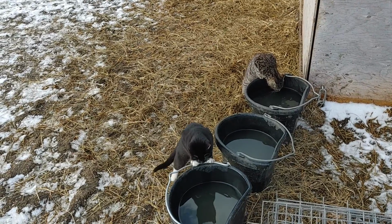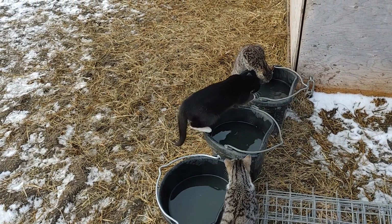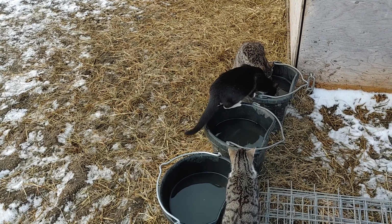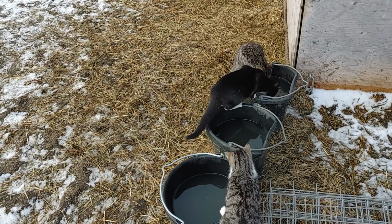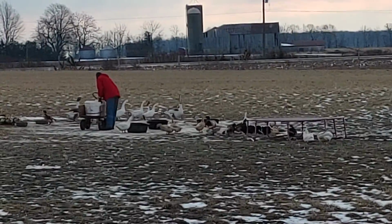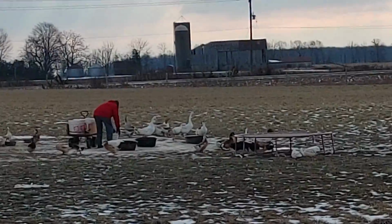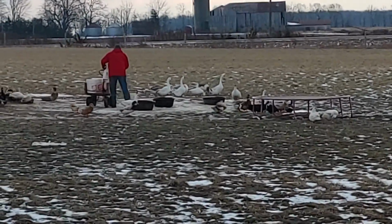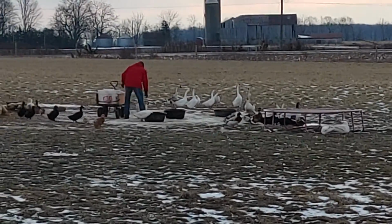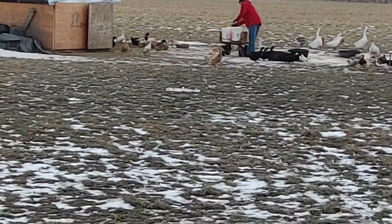Cats are getting a drink. And the extra bits of water, there's always a little bit extra, goes back over to the ducks because they like to splash, and it's always good to have a little top up. Here comes my shoulder cat. Nothing she likes better than jumping on my shoulder. She climbs up my clothes and just heads right on up.